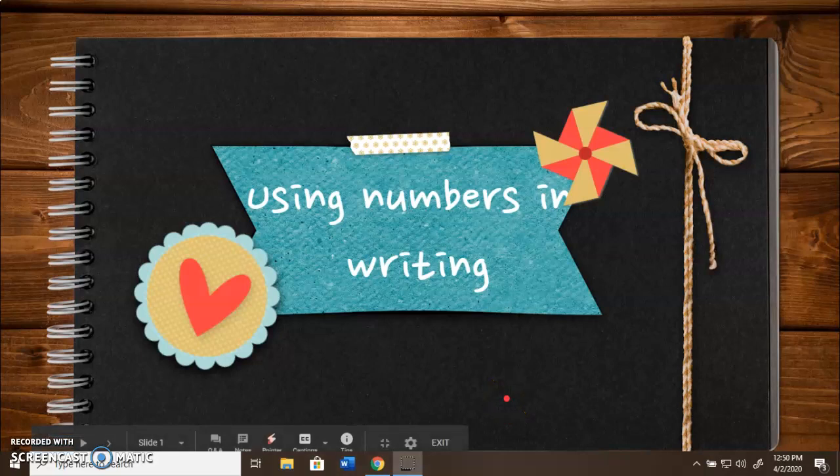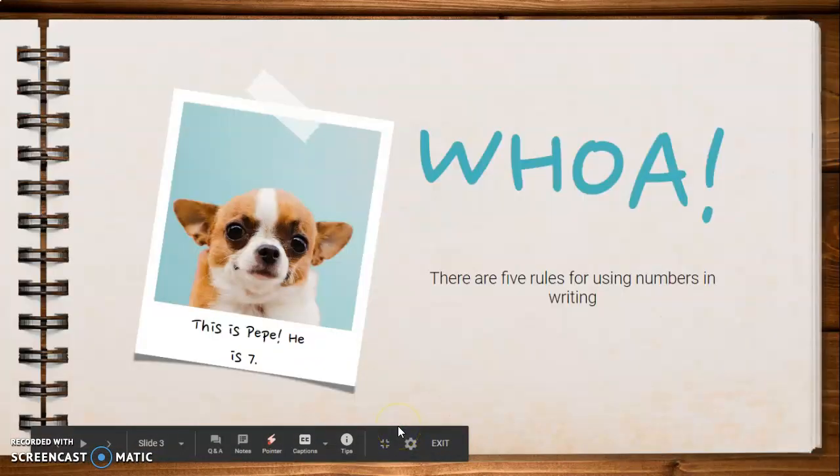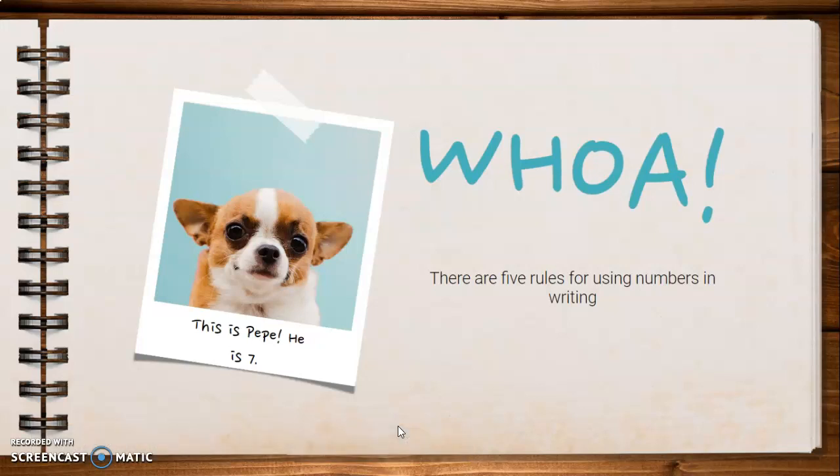Hello friends! Today we're going to be working on using numbers in writing and all the rules that go along with that. So yes, there are rules for writing numbers. There are 5 rules for using numbers in your writing.